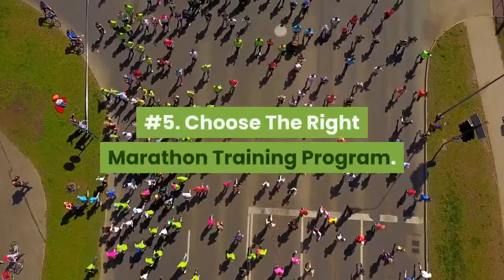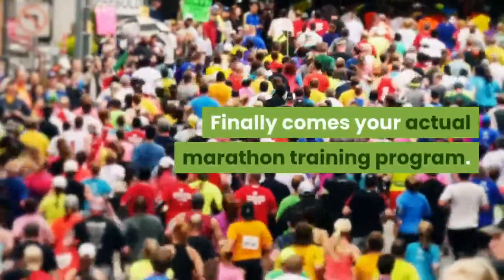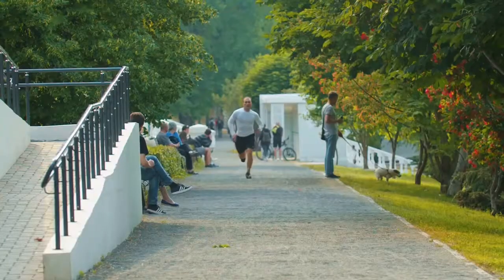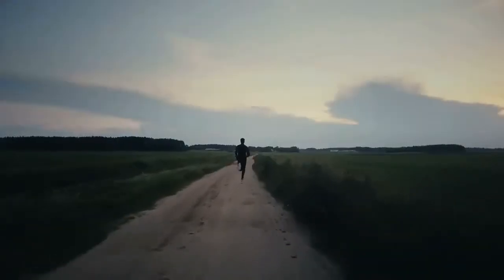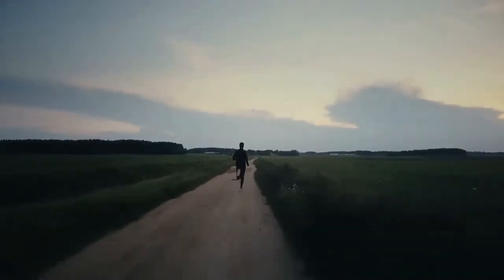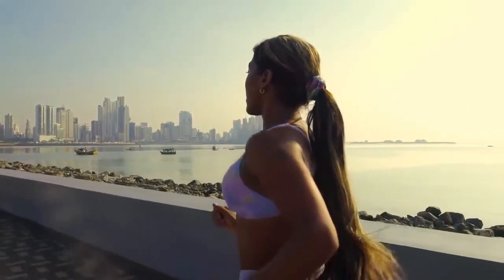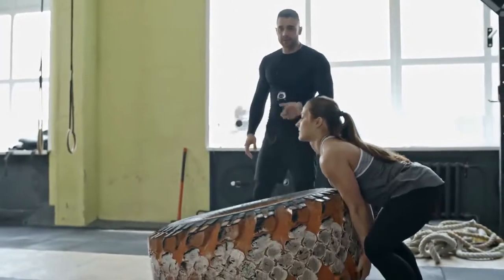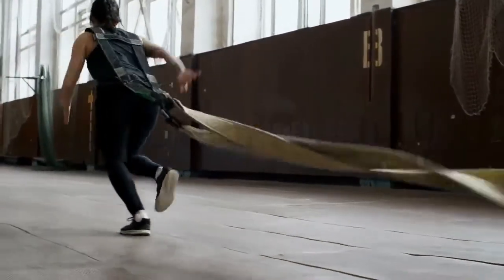Number 5. Choose the right marathon training program. Finally comes your actual marathon training program. Earlier I said you will increase your mileage as you progress with your training. This is not to say that you should increase the distance that you run every day. Quite the opposite actually, the distances that you run should be varied, and one of the days of your training should include cross-training.